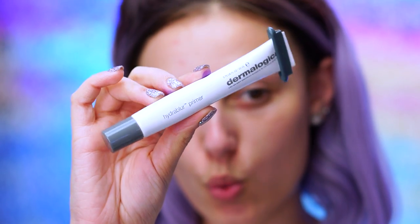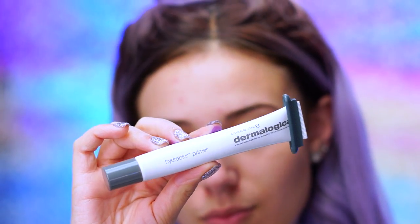So now I'm gonna be using my favorite primer right now. This is by Dermalogica, and this is the Hydra Blur Primer. I have been liking this one because I feel like it really prolongs my makeup, but it also blurs out a lot of the pores on my face. So I've been really liking to use this every single day. You can see a little goes a long way. I put the smallest amount on my finger and it covers my whole face, so you really don't need a lot of it. It also gives a nice matte finish to the skin.